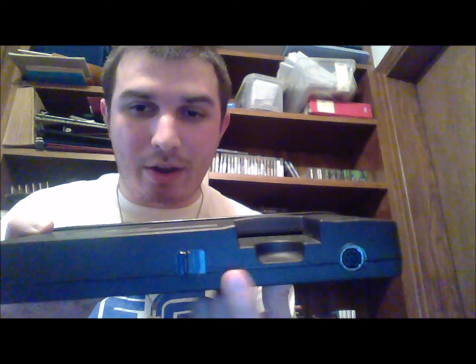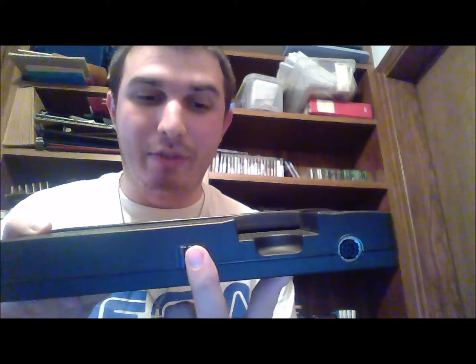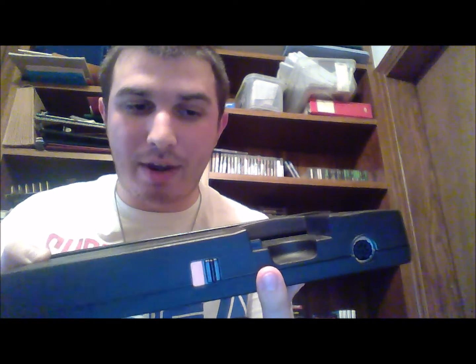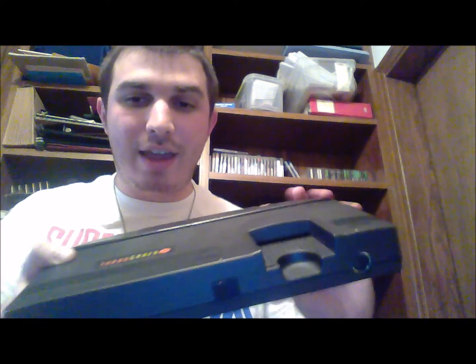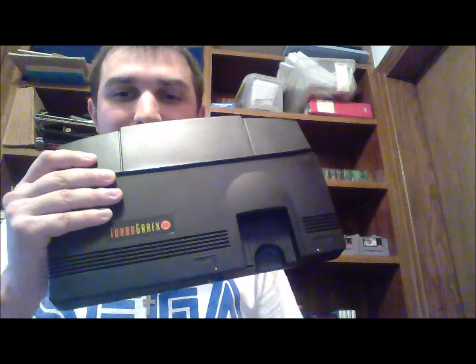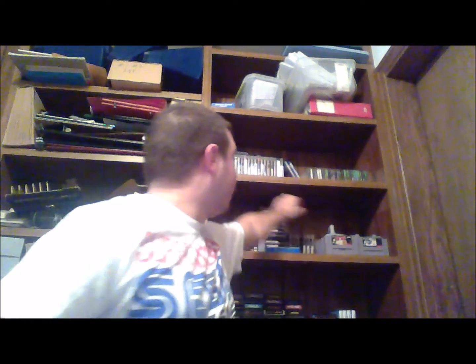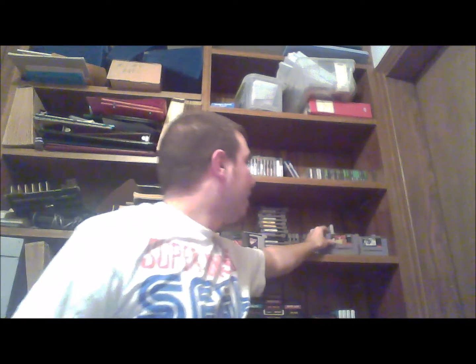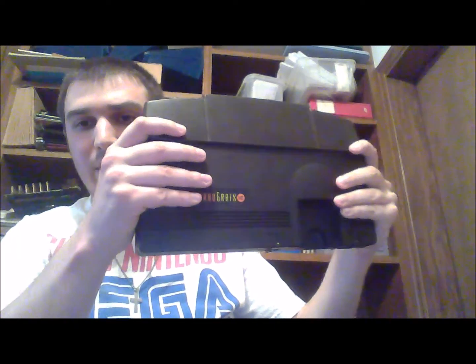The power switch is kind of cool because, I'm sorry, I'm doing this backwards. You saw that little locking mechanism right there. Kind of a nifty little thing. As you can see, the type of cartridges that it takes are very different from what you would see with the regular NES at the time, or obviously Super Nintendo with these big honking things. This used what they called HuCards. So they're little things here.